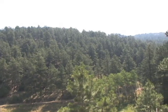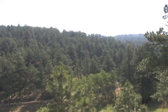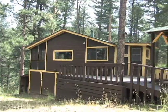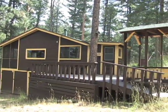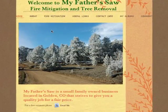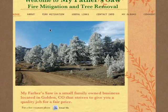But for those who live in wooded or grassy areas, there are precautions you can take. Fire mitigation is always a good thing. If you can reduce the risk on your particular home or cabin, it allows us to have a much better chance of saving it. If you would prefer a more professional approach, there are fire mitigation services available for hire.